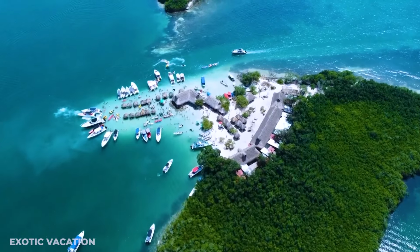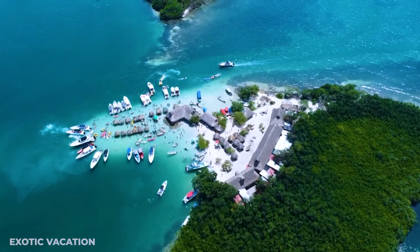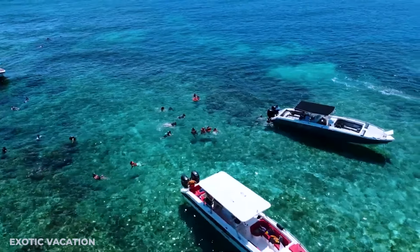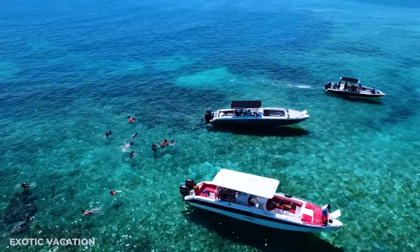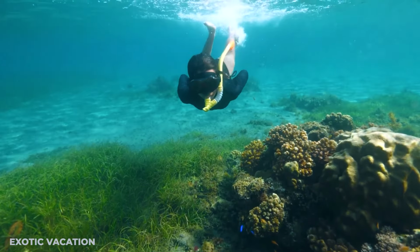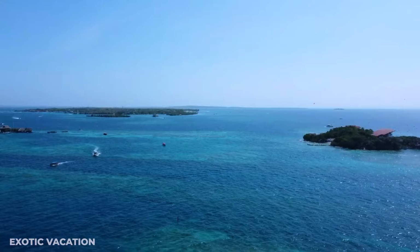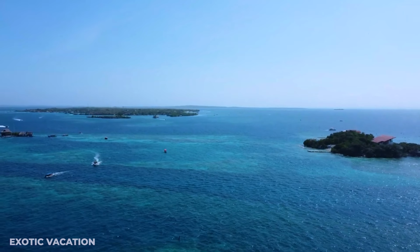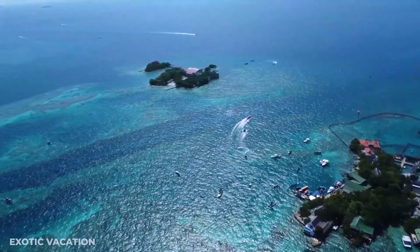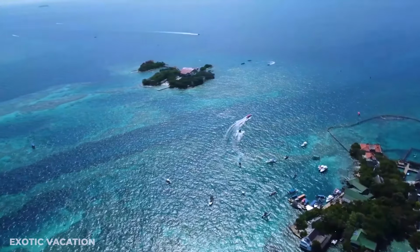As you sail toward the islands, you'll get spectacular views of Cartagena's skyline, so be sure to have your camera ready. The boat makes stops along the way where you can jump into the crystal clear waters for a swim or grab your snorkel gear to explore the vibrant underwater world. While the tour doesn't take you directly onto the islands, this is standard for most tours, the stops around the islands give you plenty of opportunities to soak in the beauty of the area.